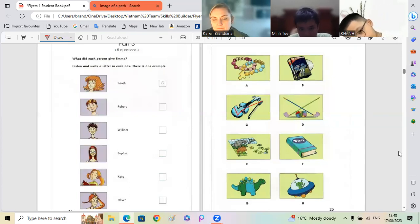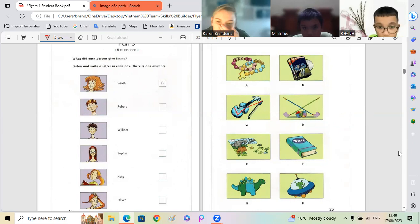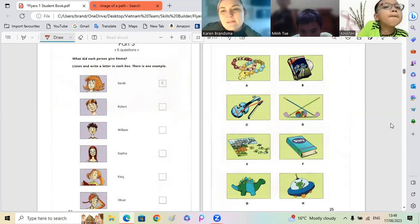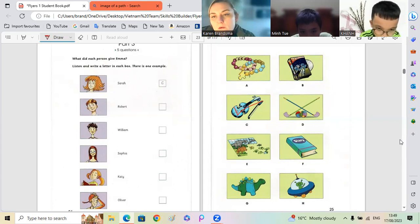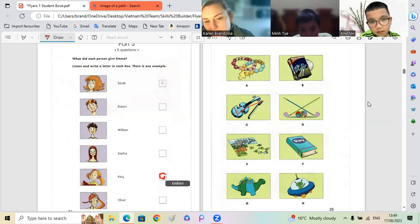Katie? Katie gave the dinosaur. Who? Katie. Who do you mean? Katie gave a dinosaur. Oh, Con. Sorry, Con. Okay, Mintu.